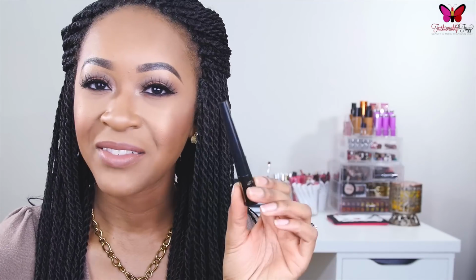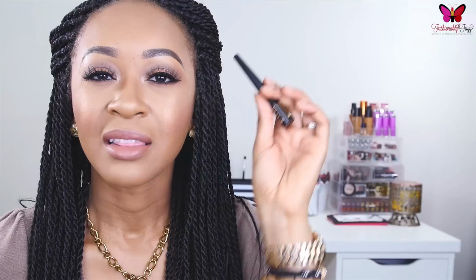So I had to give this a shout out because I used it. I took it with me out of town, and I brought another eyeliner just in case because I wasn't sure how I was going to feel about this. But I used it, and it made it really easy for me to do my wing. And I just love the gel-like consistency when you apply it, and that it dries down to a black matte eyeliner. So love this.